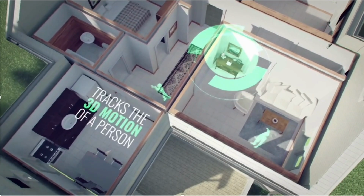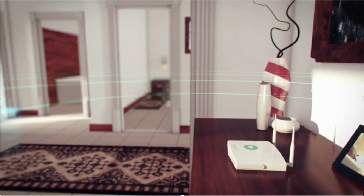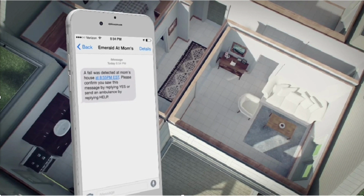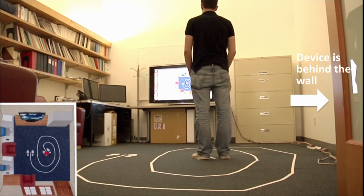So here you can see in this video the wireless signal spread inside the home. It actually reflects off our human bodies because our bodies are full of water. And some of that signal comes back to our device, which analyzes it. In this case, it would detect that it was a fall and can alert the caregiver via text, email, or a phone call. Let me show you this experiment from our lab at MIT.